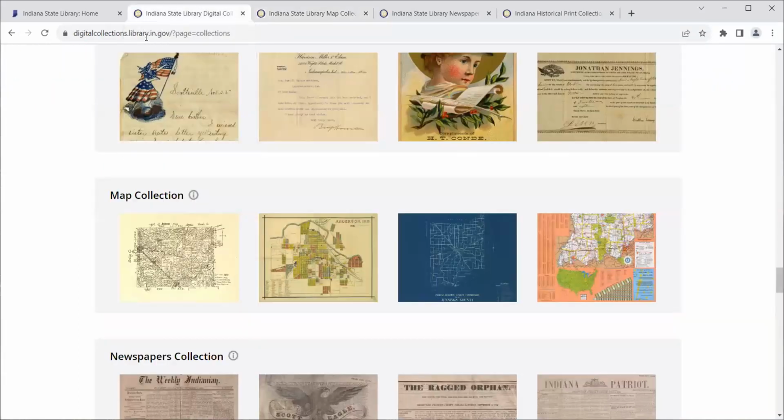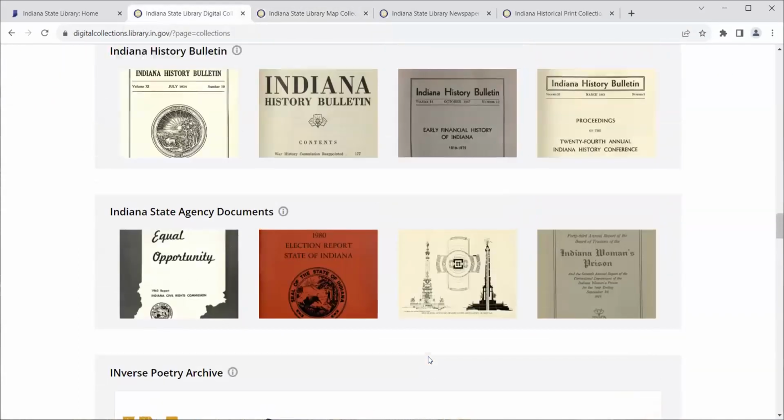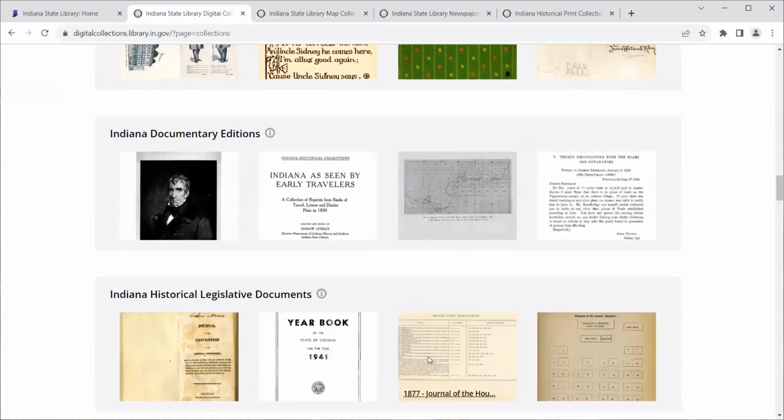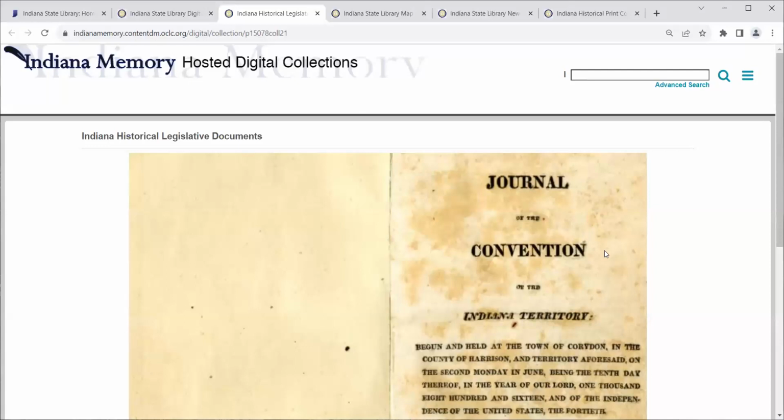Okay. The other quirky thing I want to show you before we run out of time. Whoops, where did it go? I just went right past it. Historic legislative documents. We have gotten to a point where some of our larger items are just so large that they're just unwheeling in Content DM.